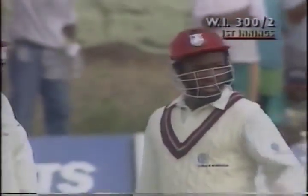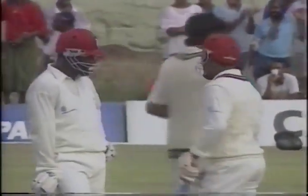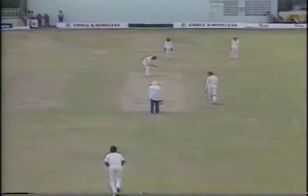300 is up, and 50 for Lara, all the statistics coming at once. And he won't often find a much easier Test match 50 than this.